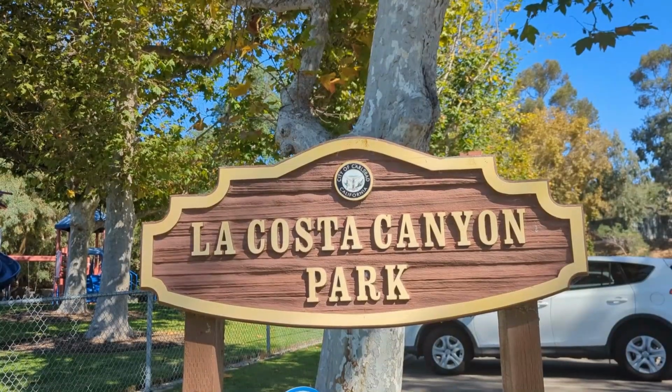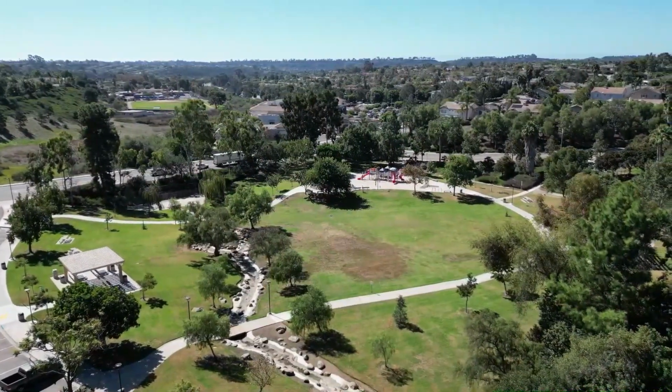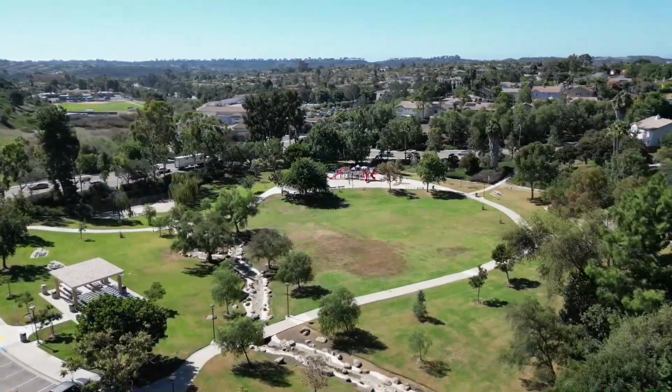Now we're at La Costa Canyon Park. So the main park up in this section is Stagecoach Park, which we'll cut in some B-roll and show you guys what that looks like. But there's a few other little parks. This is probably maybe the second biggest park. I don't know, I'm just guessing. There's Cadencia Park. There's a bunch of littler parks in this section.